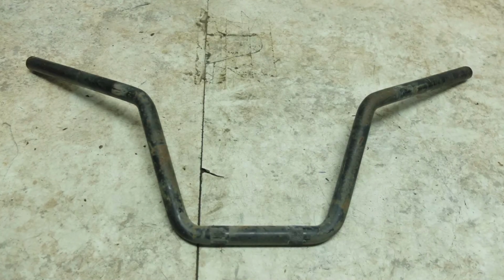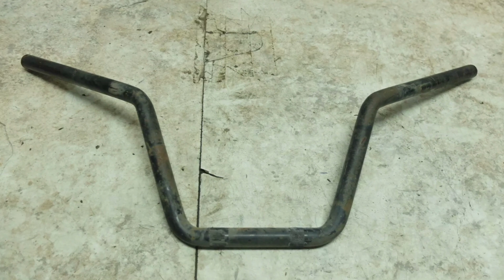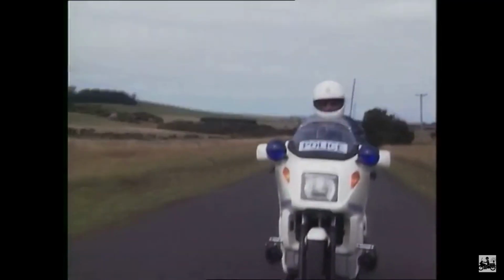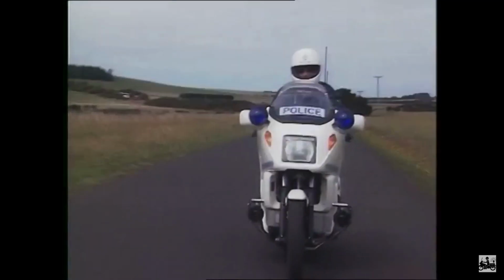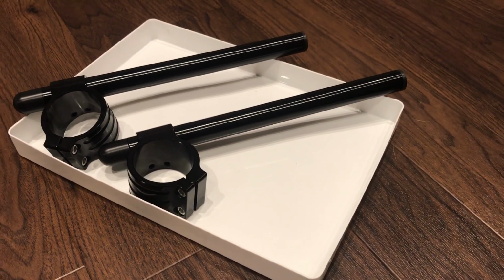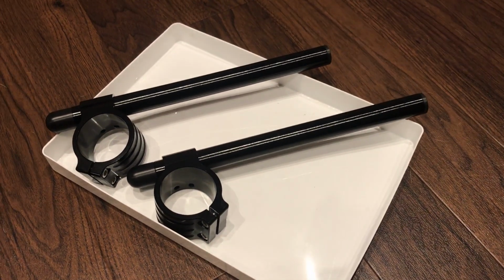Handlebars are always a talking point with custom K-bikes. I hate the stock bar position look. I'm sure they're comfortable, but they look ugly and the riding position looks very police bike. I went for clip-ons mounted just below the top yoke. I've got short legs and a long back, which is suited for this riding position.